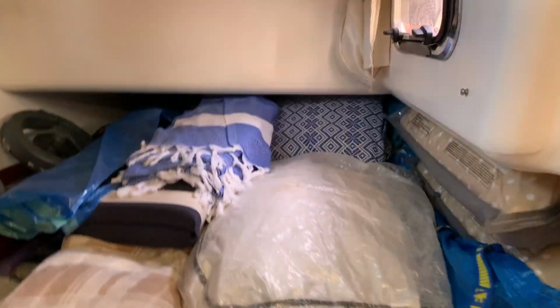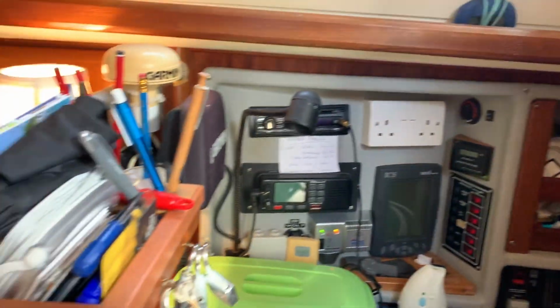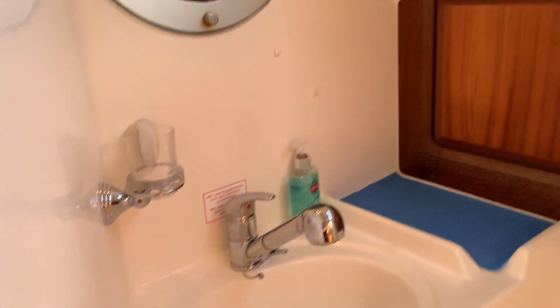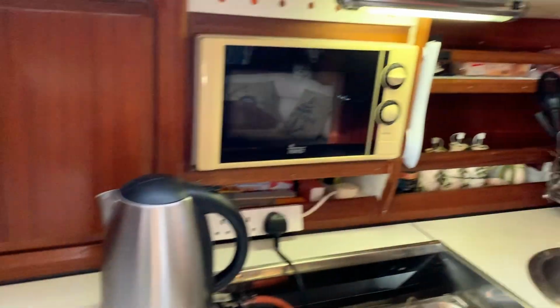There's a barbecue, a Magma, which fits on the rail just at the back there. And that's a gas one. Yeah, there are some little cylinders, which are quite good. And the fans: the other two fans are on the back there. I've just got that one up there so you can see what goes on. So I'm getting on first. Show the layout.